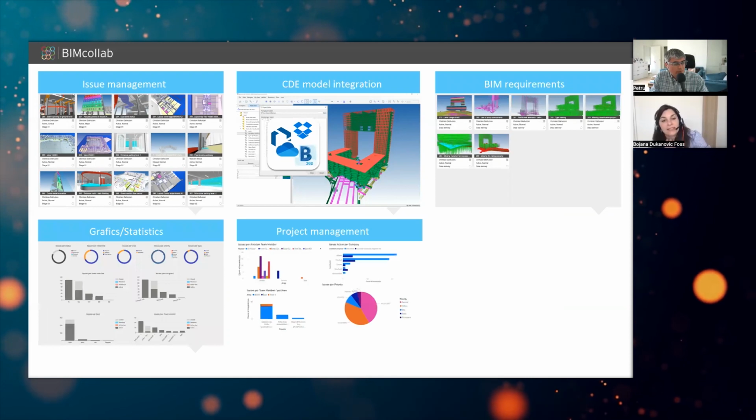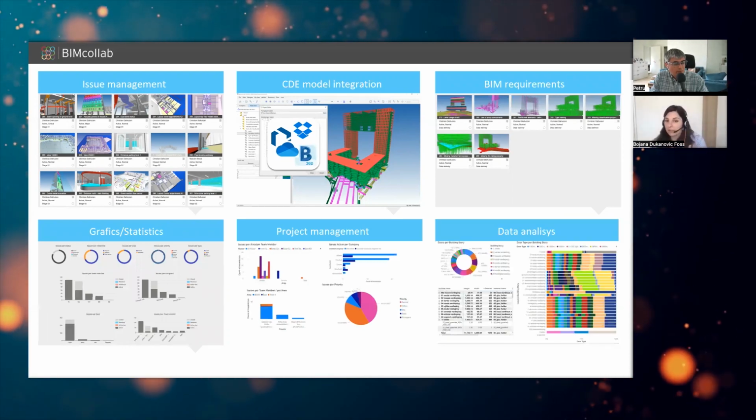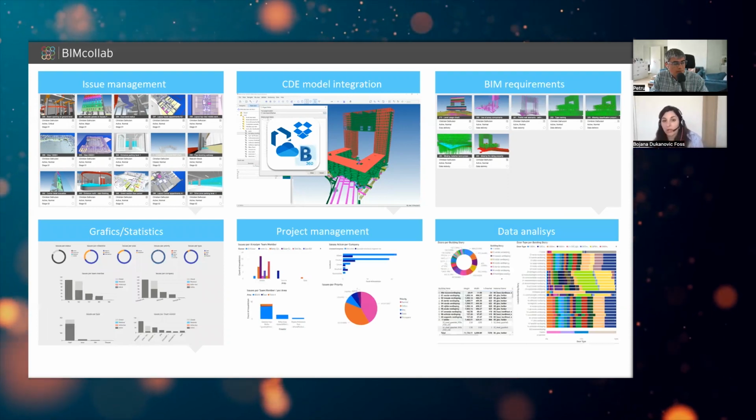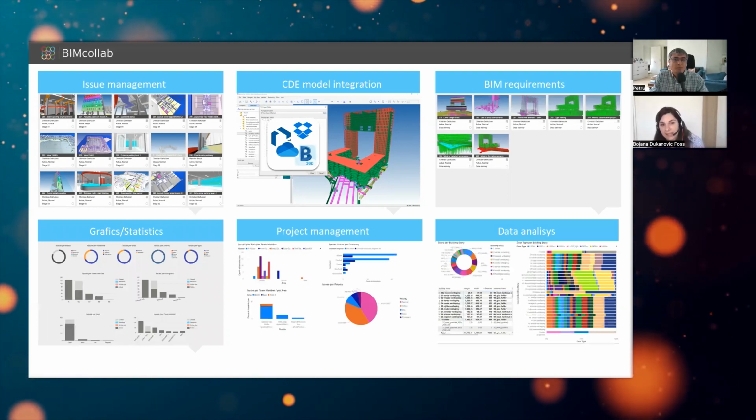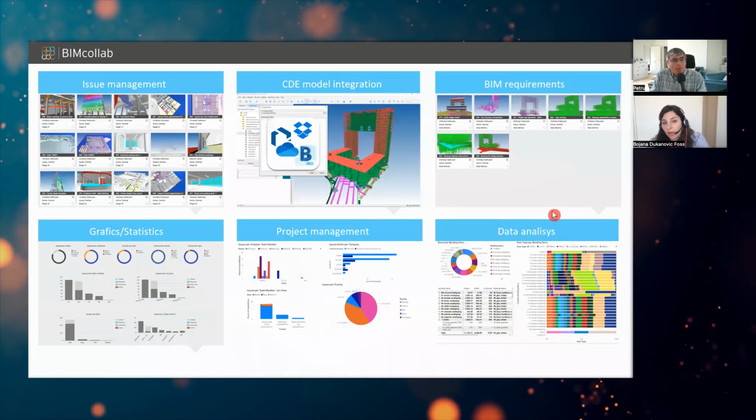Through our graphs, the statistics, and also Power BI, they have ways to project manage and track projects on a high level, right? And analyze the data and so on. That was just a quick highlight of their process.